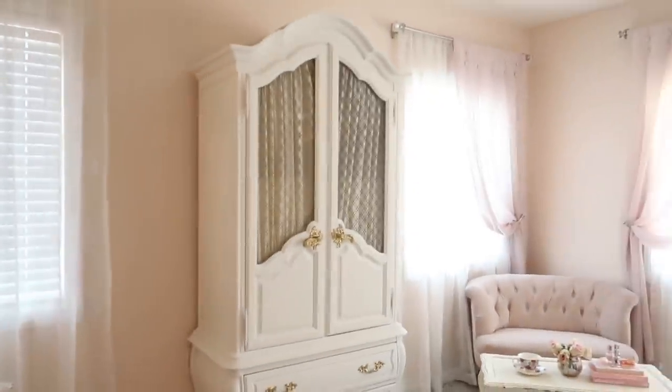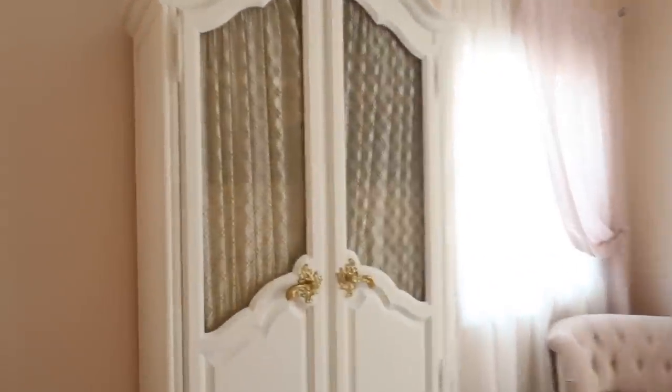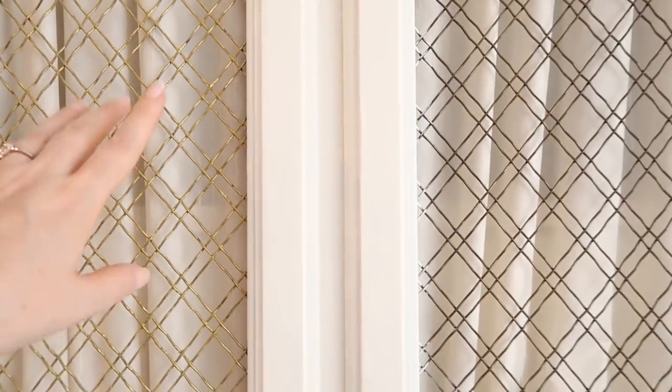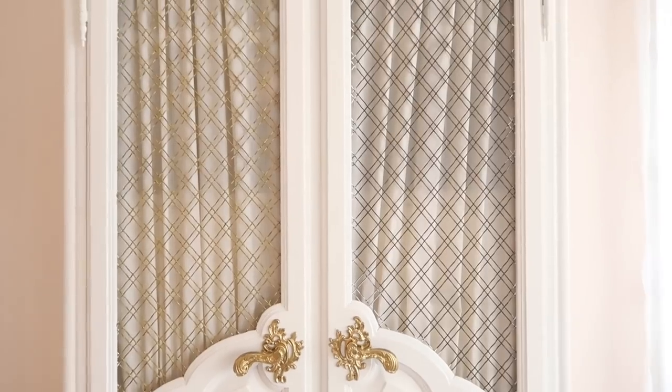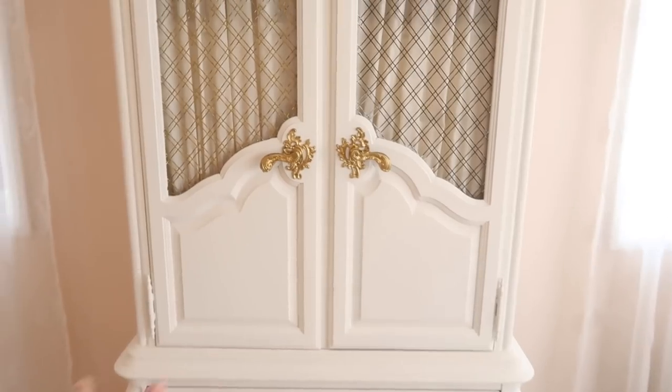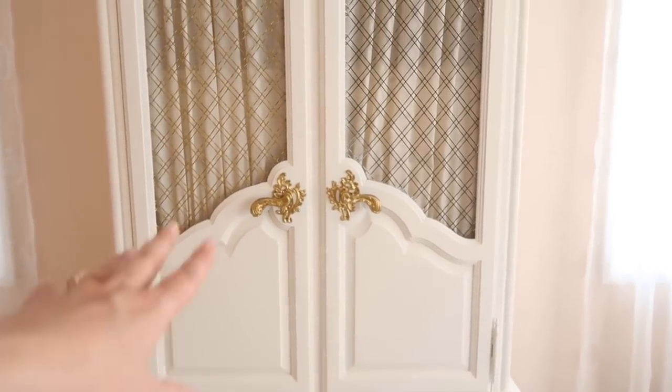So, okay, let's talk about this project here. I have this side and this side. I already painted this with gold. I went to Lowe's and found some gold paint, just paint in a can, and I really like the way that this turned out. When my mom bought this, it already had the gold hardware, and so I was just trying to match that.